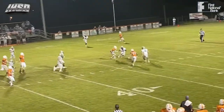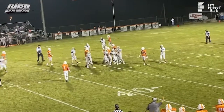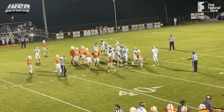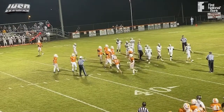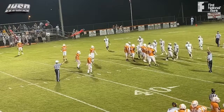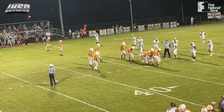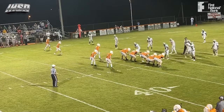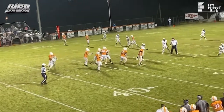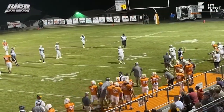1st and 10. This is going to be a throw down the middle. It's going to be complete down to the 34. And Tate West gets to the 32-yard line. So the Indians make the reception down through the middle, and it's another First National Bank 1st down with 2:10 to play. Cumberland Gap heading for the playoffs. They're beating Happy Valley tonight. Coalfield 41, Midway 27. Here's a quick pass out to Colton Darty, and Oneida gets out of bounds.